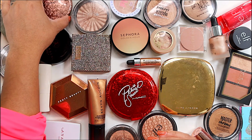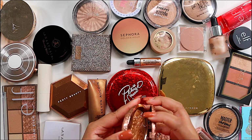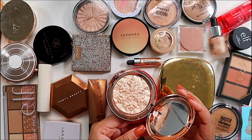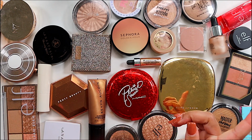Just know that. I waited years for them to come back out with Whisper of Guilt by MAC, and I'm absolutely not getting rid of this. I mean, I waited years for this. So definitely keeping her as well.